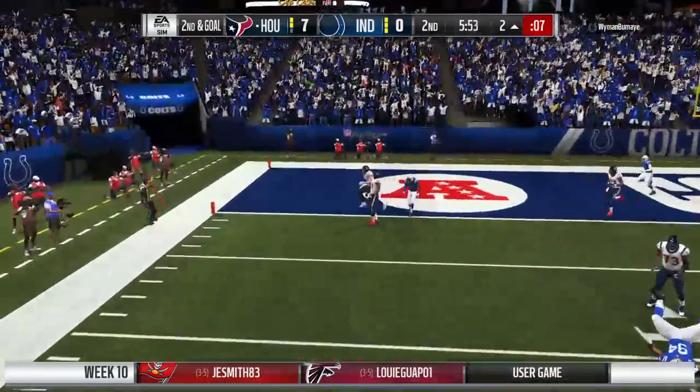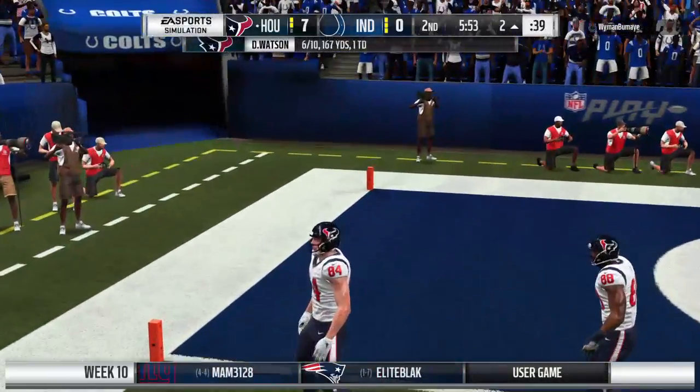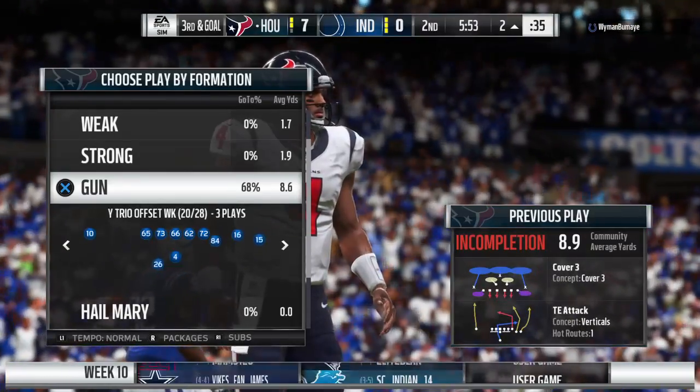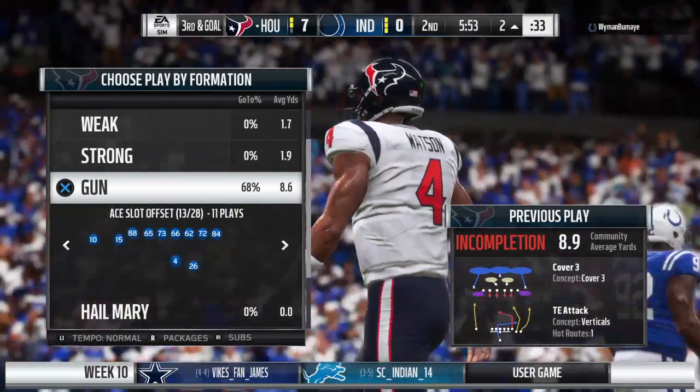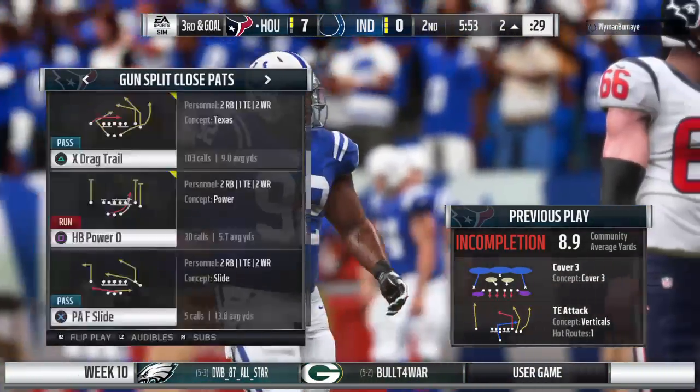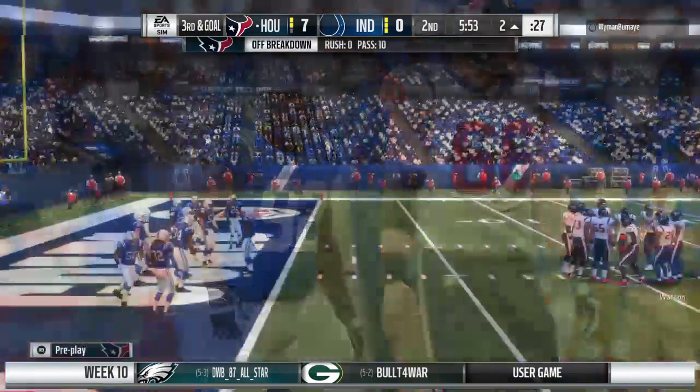Steps away to his left, and he'll just chuck this one up into row G. It's incomplete. They tried to make something happen, but that one came up incomplete and really wasn't a good-looking throw. Yeah, maybe even go as far as to call that a little ill-advised. Yeah, I would say so. I think that's the right phrase for it.